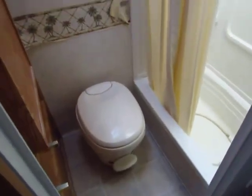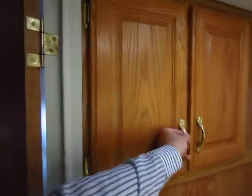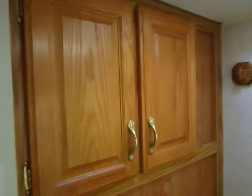Very standard sort of bathroom setup here, but it is worth noting that you have both a skylight and the power vent fan with the rain cover in here, as well as a handy space for linen, which a lot of fifth wheels simply do not have. It's actually pretty big in there. I hadn't opened that till just now.